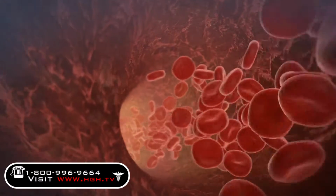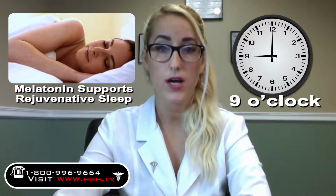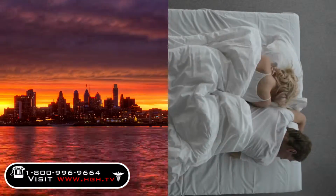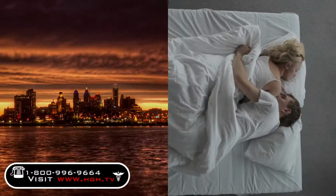After the pineal gland produces melatonin, it immediately begins to circulate through the bloodstream. For people with normal sleeping patterns, this generally happens about 9 o'clock at night. This is why a couple hours after the sun goes down, you naturally enter a state of sleepiness, which inhibits your alertness and causes you to seek out a comfortable place to rest.